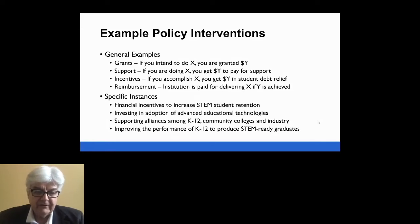Now, the specific instances we're going to look at in this case study is one is providing financial incentives to increase STEM student retention. The reason this is of interest, about 50% of STEM students drop out of STEM before they finish college, and they may just drop out of college completely. How could we get that percentage up? Investing in adopting of advanced educational technologies, many of which are maturing quite rapidly in the current environment. Supporting alliances among K-12, community colleges, and industry to get the school to employment pipeline working. And then improving the performance of K-12 to produce STEM-ready graduates.